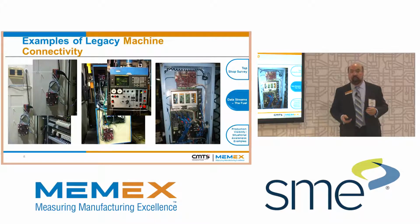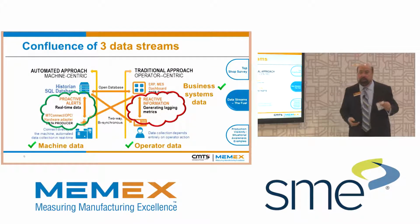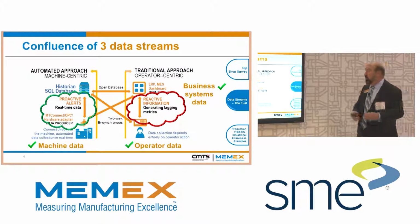Examples of connections: these particular boards get installed right into the backplane of the machine, right inside the control cabinet, picking up signals like in-cycle, e-stop, alarm, part counts, various different signals directly from the machine, and then translating that so that it can be used and therefore represented. And so now you have visibility about what's going on in the overall environment.